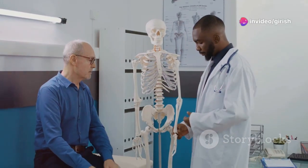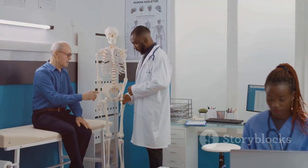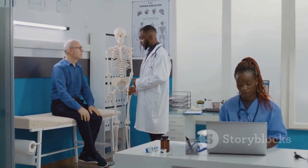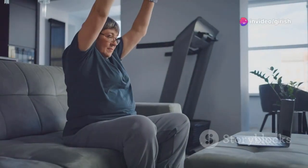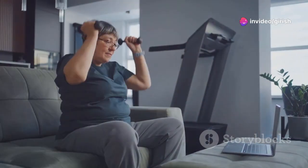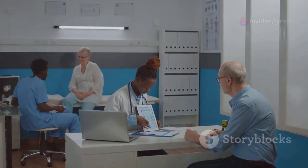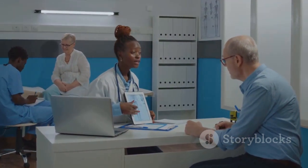The causes of osteoporosis include a decrease in bone density due to aging, hormonal changes, and a deficiency in calcium and vitamin D. Risk factors include age, gender, family history, low body weight, and a sedentary lifestyle. Early detection through bone density tests is crucial for preventing fractures.